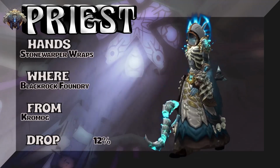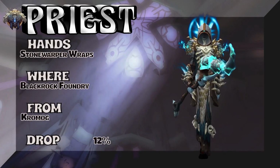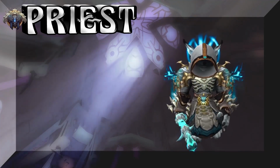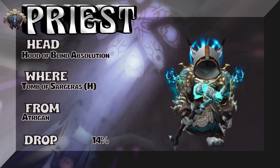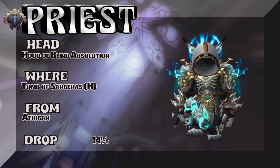The hands, Stonewarper Wraps, Blackrock Foundry, Chromag, 12% on the drop rate. So the hands and the belt are from the same place, and the shoulders are also. Next up, the head, Hood of Blind Absolution. Tomb of Sargeras Heroic, Atrigan, 14% on the drop rate.